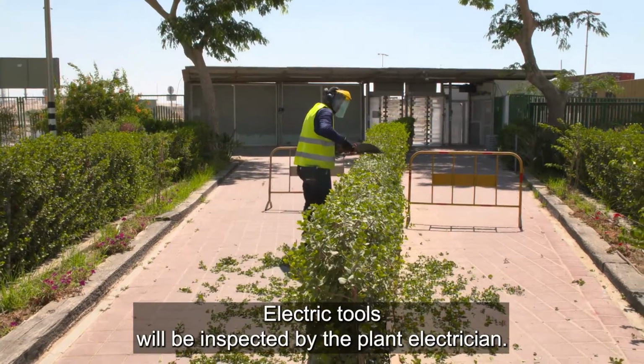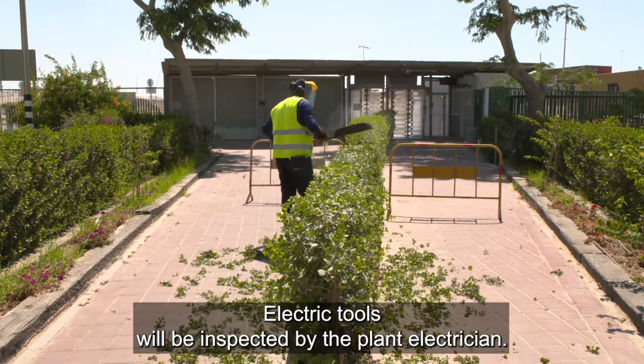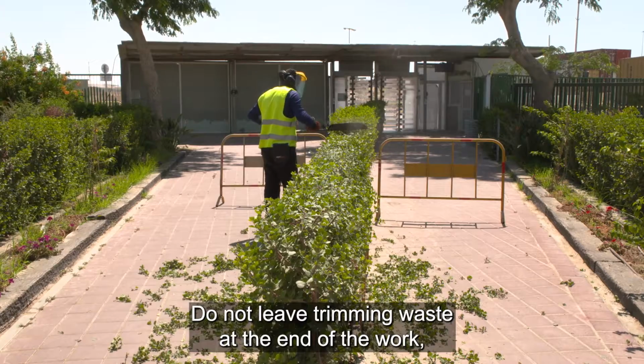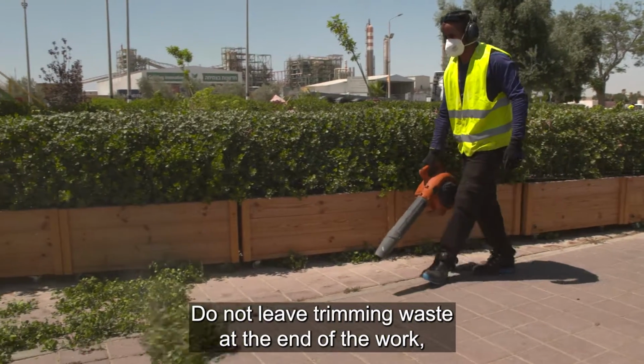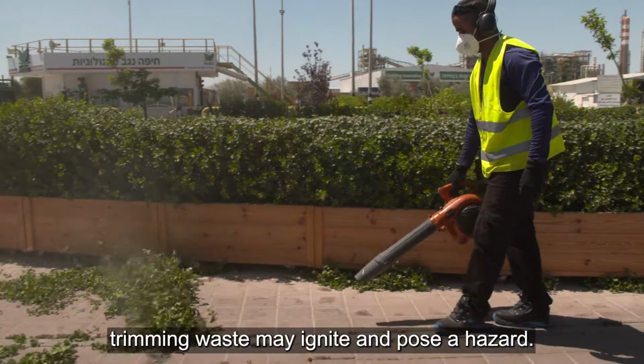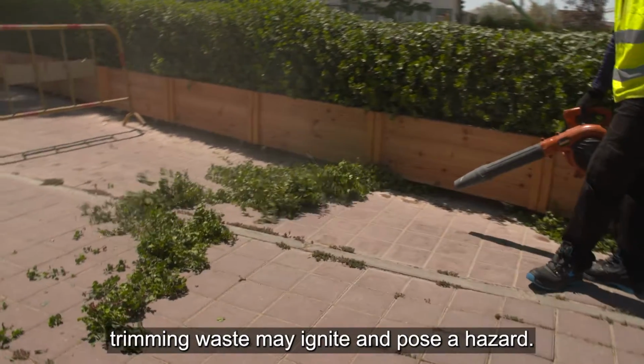Electric tools will be inspected by the plant electrician. Avoid dragging power cables through water puddles. Do not leave trimming waste at the end of the work. This causes dirt and poses a safety hazard. Trimming waste may ignite and pose a hazard.